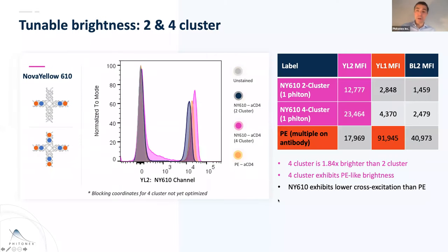And what we did is compare that to PE, which is not an apples to apples comparison. Transparently, we should have compared it to PE Dazzle. We want to get a sense of what does this do for the fluorescence, right? How high are we going here? And so we compared a 2-cluster to a 4-cluster. You see, we do get, in fact, nearly twice as bright, right?